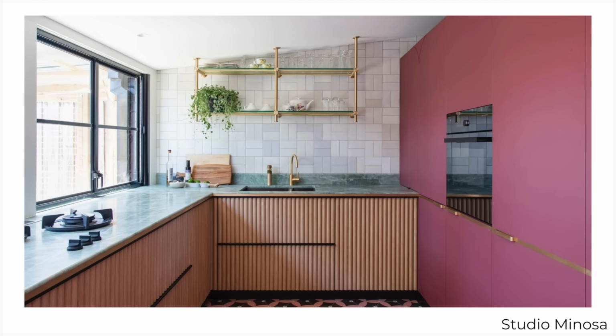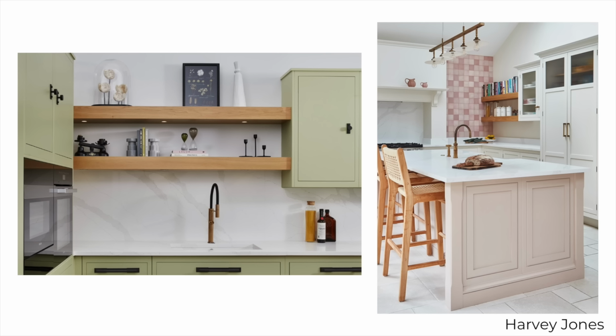Open shelving is another option. If no upper cabinets feels too extreme, you get the benefit of a lighter, airier feel, but still retain some storage functionality. And for those concerned about losing storage space, maybe a mix of a few closed cabinets and open shelving can offer a more balanced solution. But even just giving your wall cabinets a little more space to breathe from one another can work wonders.